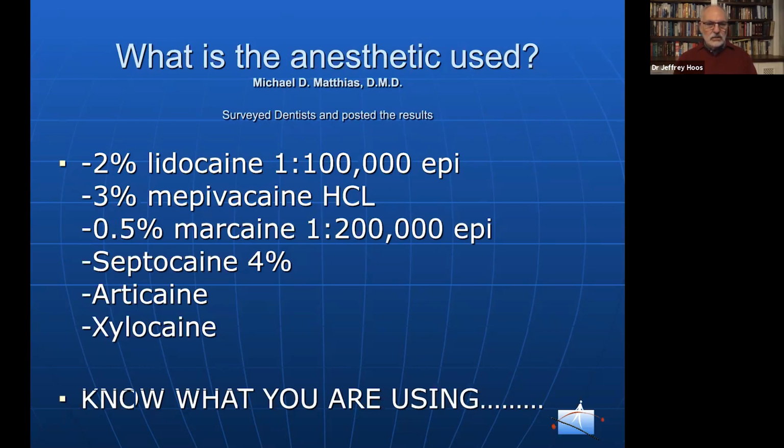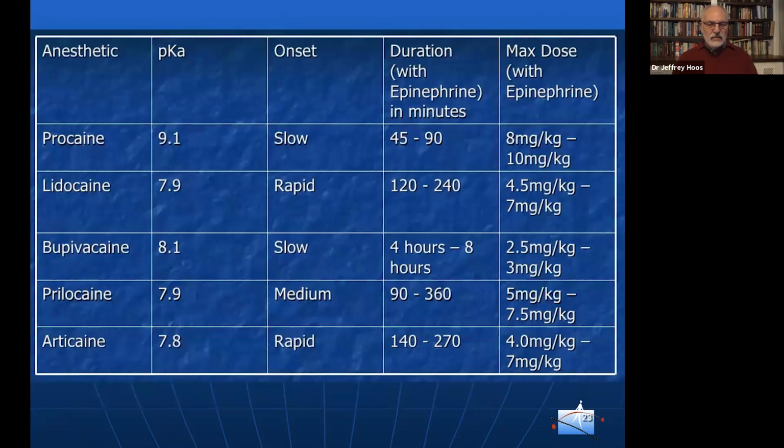And this was an article of surveyed dentists, and of course the most prevalent is 2% lidocaine, 1 to 100,000 epinephrine. And when we look at the chart of anesthetics, if I were to say to someone, what's the PK value of your anesthetic, and what's the onset, and what's the duration, and what's the maximum dose, most people can't pull that up. And you've never seen anything quite as exciting as to see an allergic reaction or an overdose of lidocaine. It's really quite exciting to see. Most people don't get to see it because people tolerate lidocaine very well.